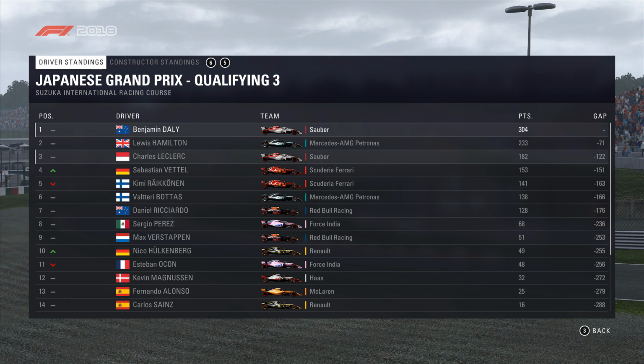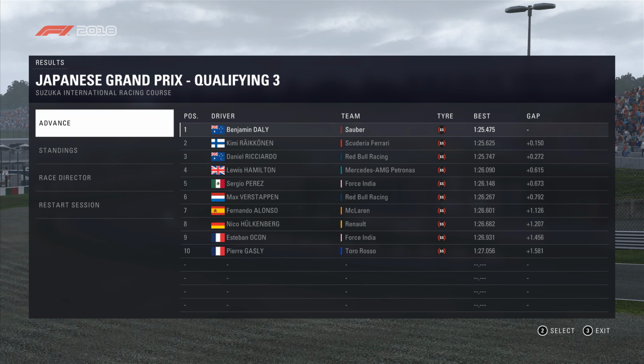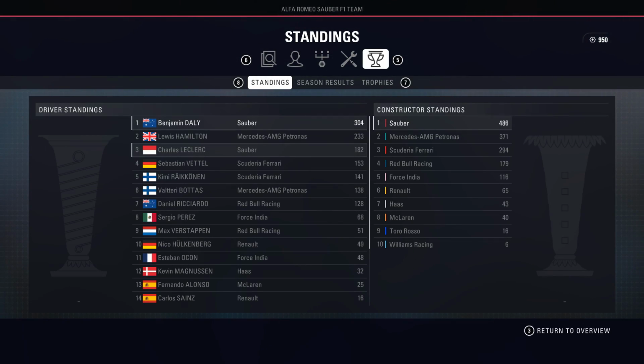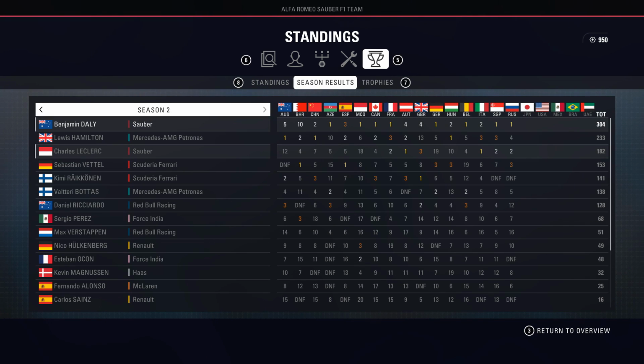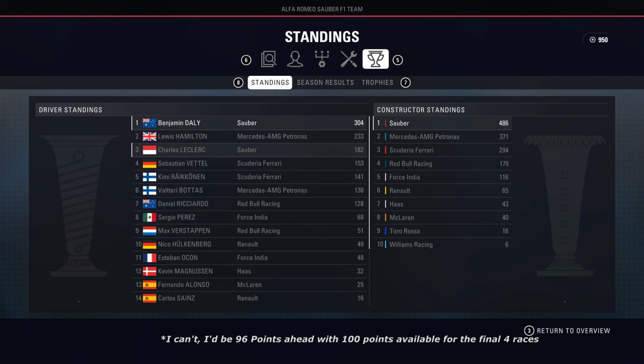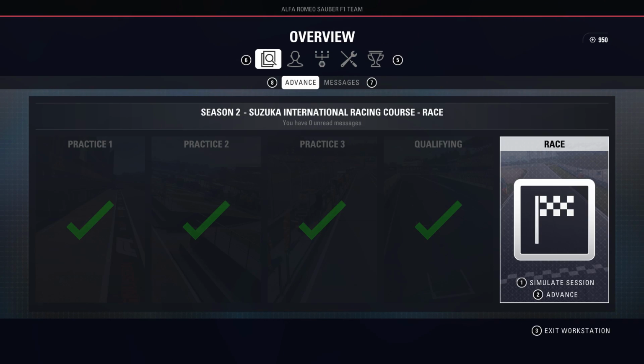Championship standings, there's a quick look there. Leclerc down the order, Hamilton down in P4, so there's potential for us to gain some points on him today, if we are lucky, which hopefully we are. It's time for the race now. Again, we're looking at the championship standings just to see if I can clinch that title in this episode, which I believe I can if Hamilton gets a retirement, so we'll have to wait and see how that goes. But it's time for the race for the Japanese Grand Prix.